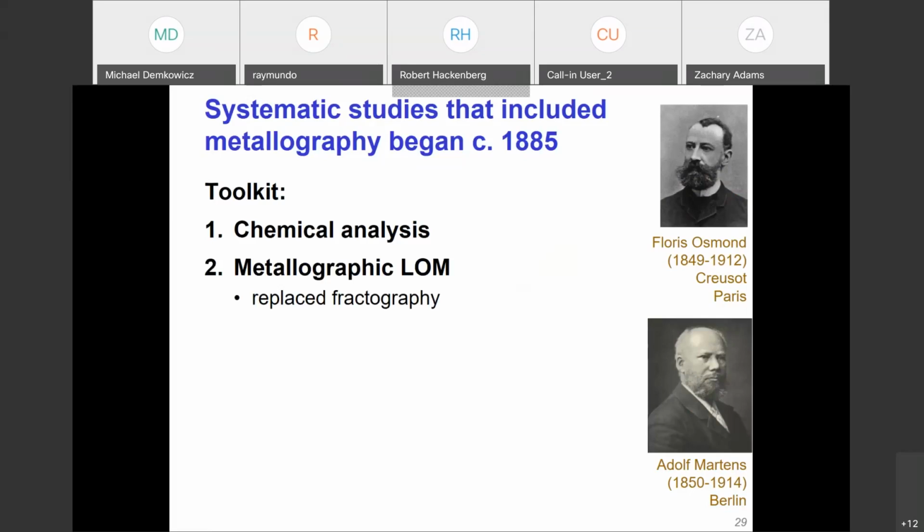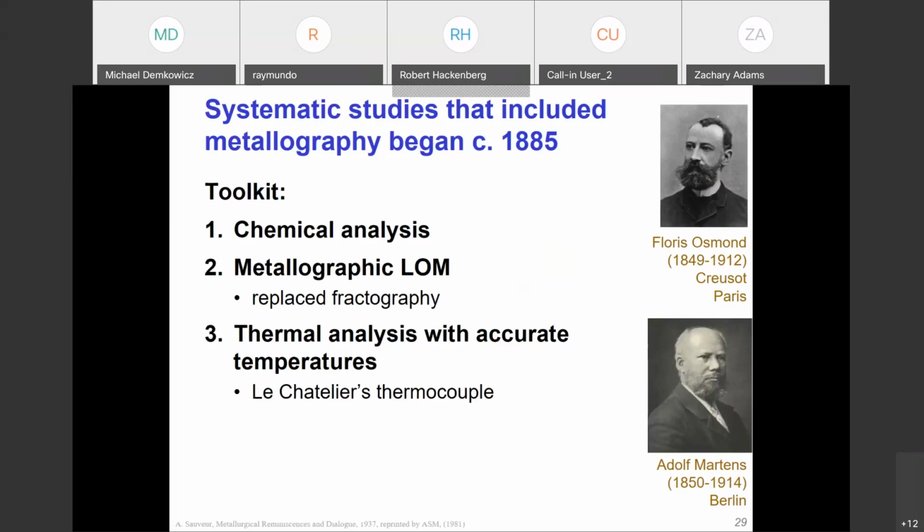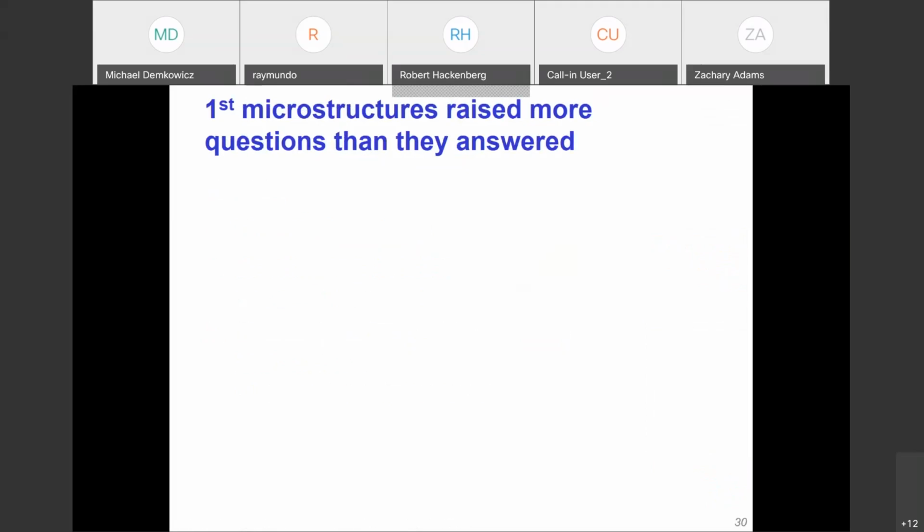So they're looking at the bulk structure, hopefully a representative structure after controlled heat treatments, which they can now control better, or at least measure, once the thermocouple was invented. Instead of just eyeballing the temperature as a red heat or a yellow heat in a furnace, that had limitations. Now we can precisely measure phase transformations.